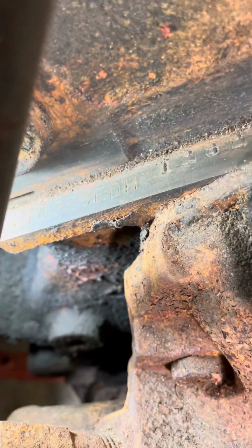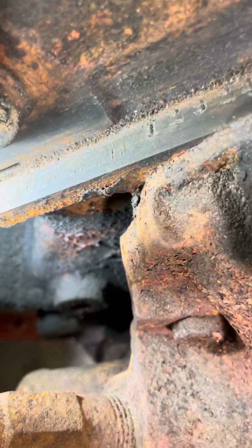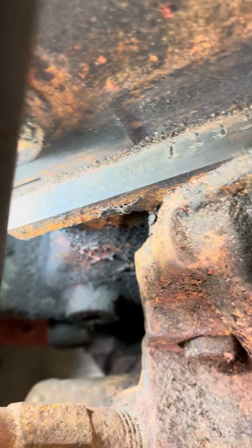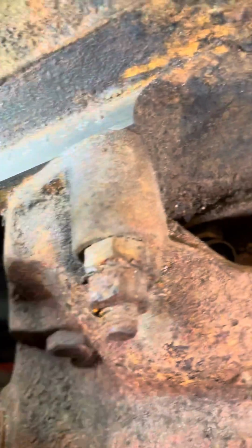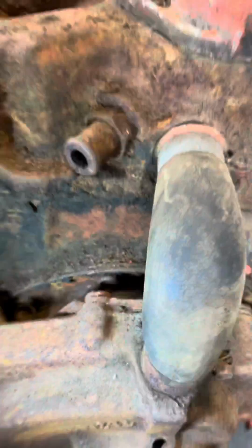EDH, so ED is 325 horse, 4-speed, without air conditioning. Car number 129248. Love to find the guy that has the car.